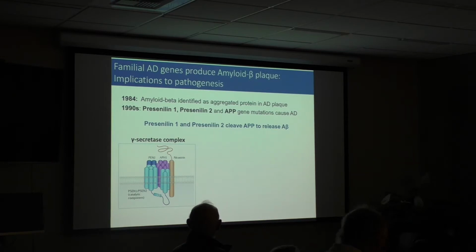In the 80s, we were able to take that plaque and analyze the peptides and proteins and identify that plaque as being made up of amyloid beta, which is a cleavage product of the APP protein. So that was just on a biochemical level. And then by the 90s, we started to learn about genetic drivers of Alzheimer's disease. And so people have been following these autosomal dominant families for decades.